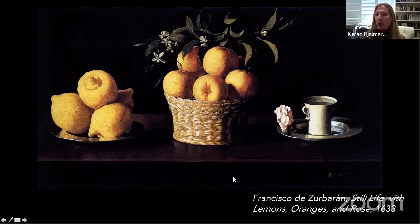He arranges it on an altar-like tabletop, and it's lined up right in a row. It isn't foreground, middle ground, and background. It's lined up in a row like an altar, and it represents almost three separate still lifes. We have the plate of citron, which is related to the lemon, with lots of light falling on it. We have this exquisite basket of oranges. Remember, oranges grow in Spain, and this detail, this woven basket, is so hyper real. And then we have the cup of water and the rose.